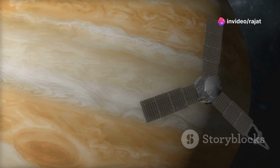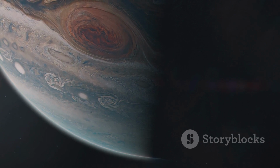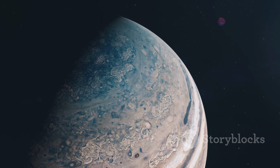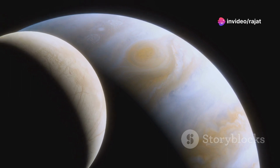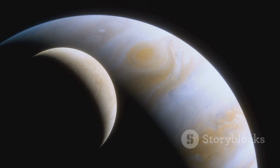The exploration of Jupiter, led by missions like NASA's Juno, is a journey of discovery and appreciation. These missions delve deep into the planet's atmosphere, studying its complex patterns to decode the secrets of its composition and weather dynamics. But as they send back stunning images and data, they also remind us of the aesthetic wonder of the cosmos.